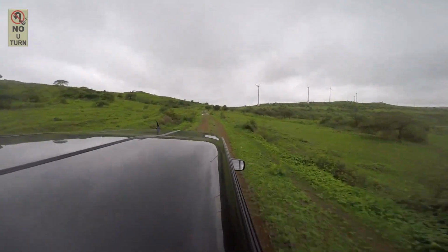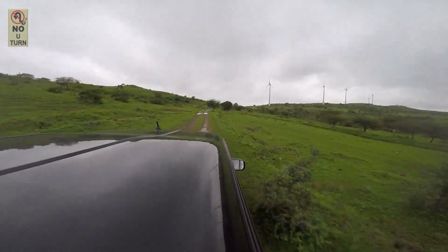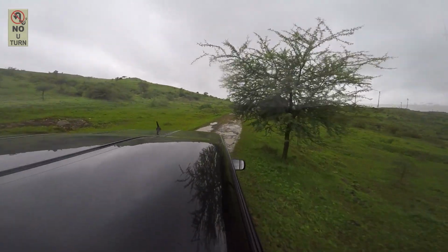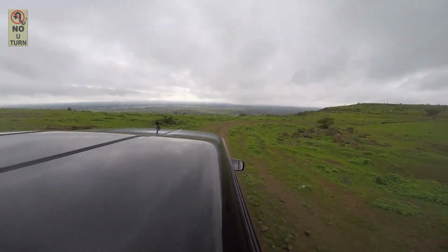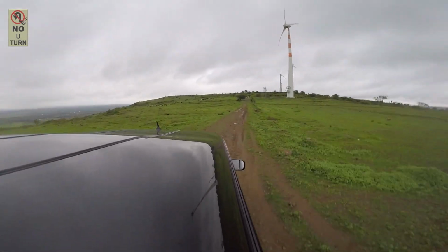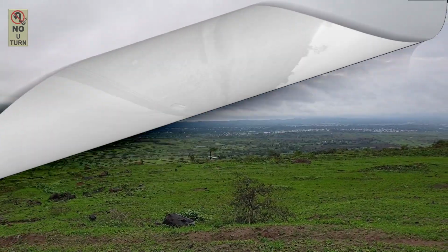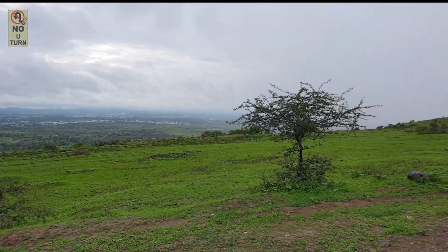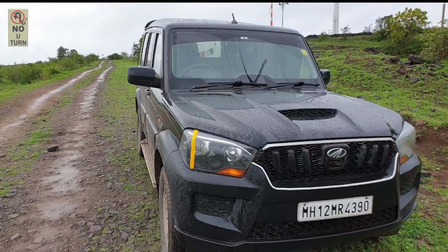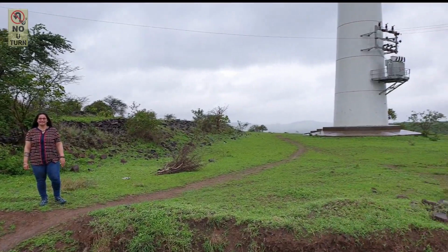There you go. And just look in the distance out there, you see those windmills. There's another splash. And we're headed there. Just wait for it. Okay guys, so this is where we come quite often, and I wanted to get you here. There's Reshma, and there's a favorite spot of ours.